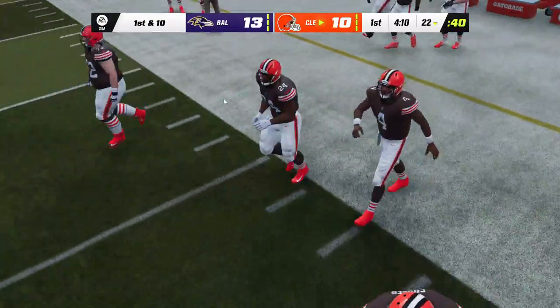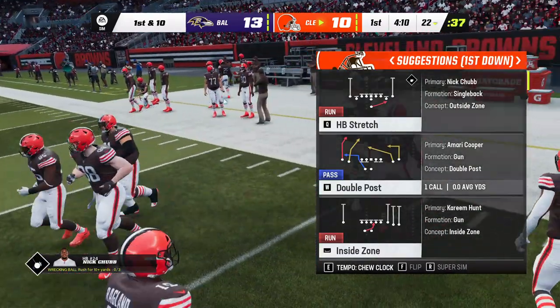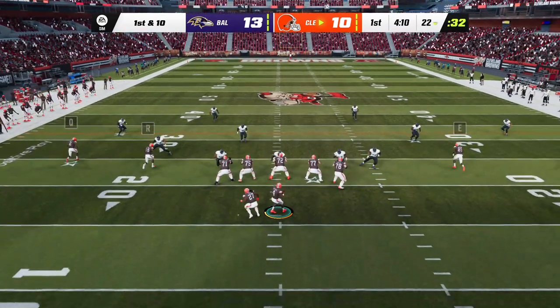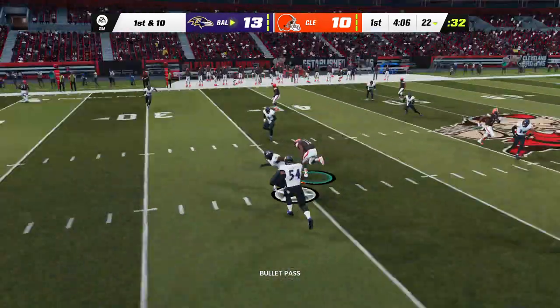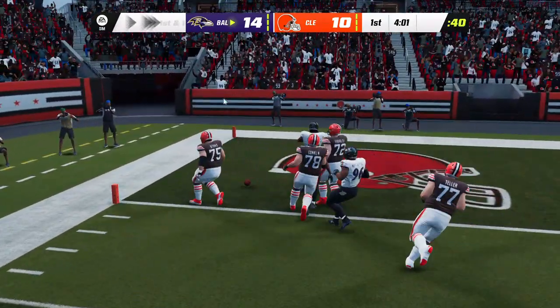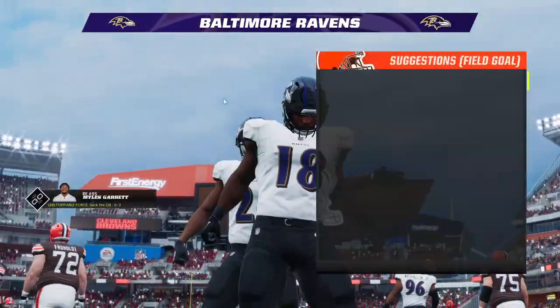And the Browns will take over first and 10. Cleveland offense making their way out. A good balance attack for that last touchdown drive they had. Now it's time to see if they can do that again. It really becomes a tale of two play callers, doesn't it? The offensive guy, he's... He rifles one that's intercepted. Picked off by Roquan Smith. And he will bring this back. It's a pick six and a Raven touchdown.